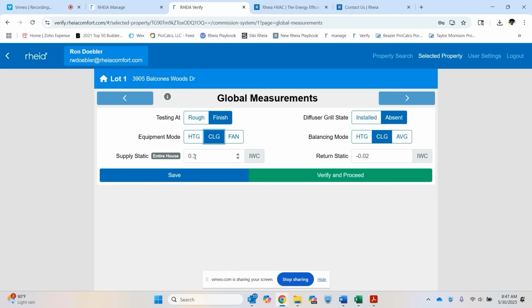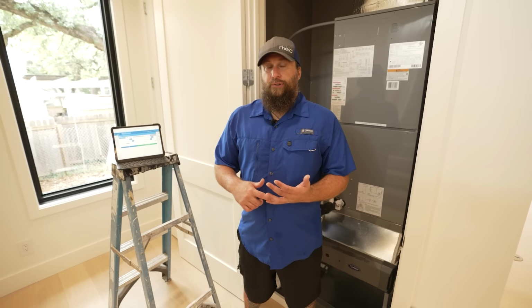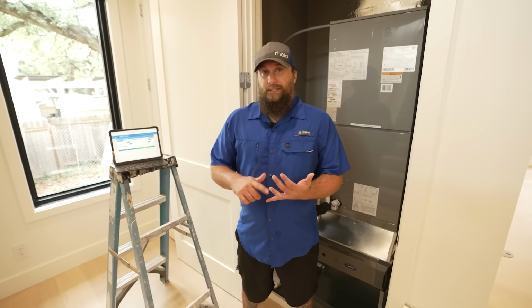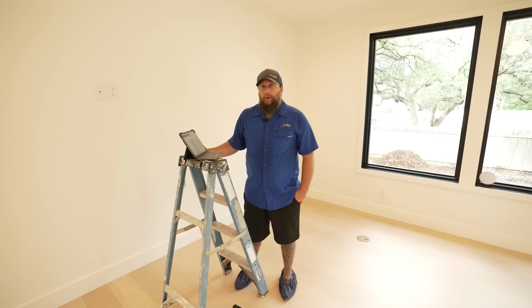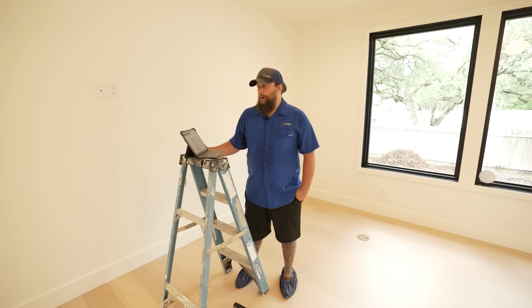From there, we're going to enter the static pressure measurements that we're finding on the system. And we're doing that again based off of the prior screen that showed you what the target CFM is for heating and cooling, as well as the design static pressures. Now we're getting into the balance portion of the commissioning process.